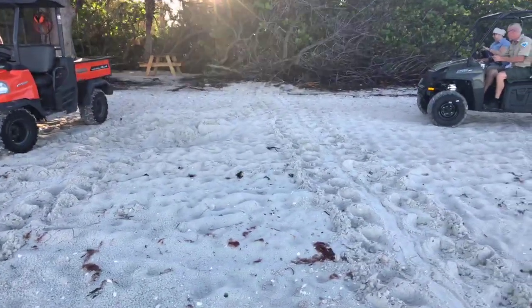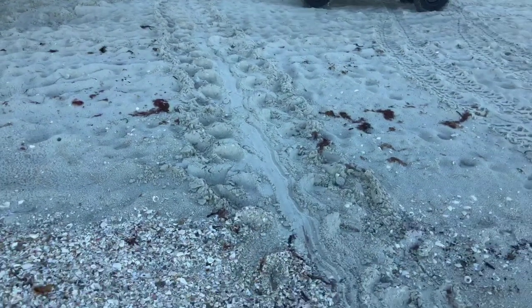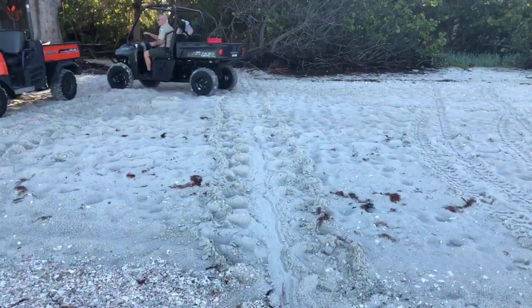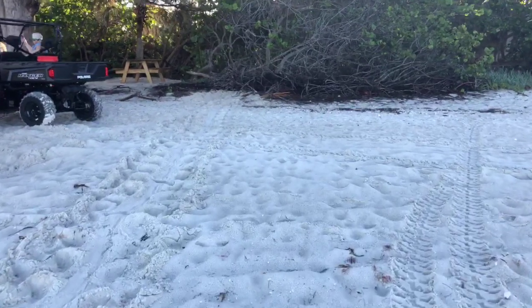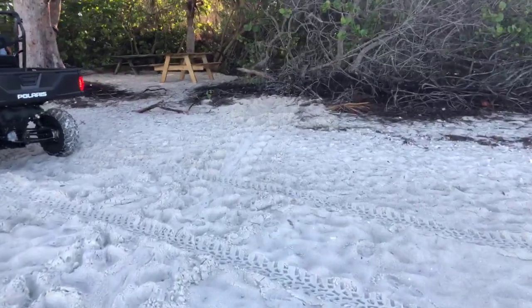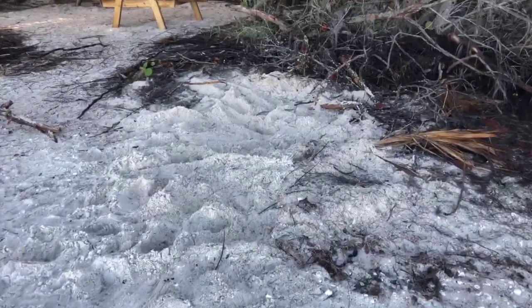These are the return tracks. She went up there, tried to lay eggs, and came back down here. Oh well, you can't win them all. But we're up to 20 nests now. That's great. This is where the potential nest site was up here. No eggs.